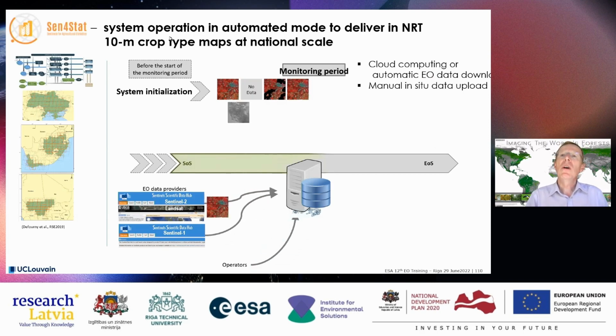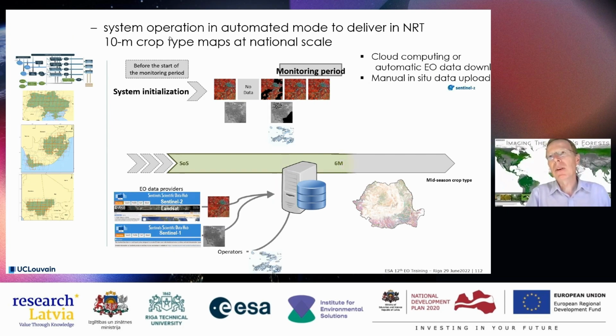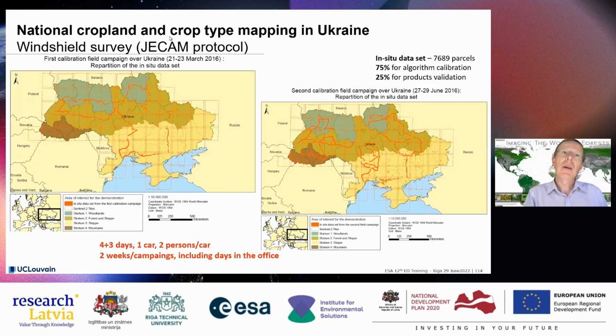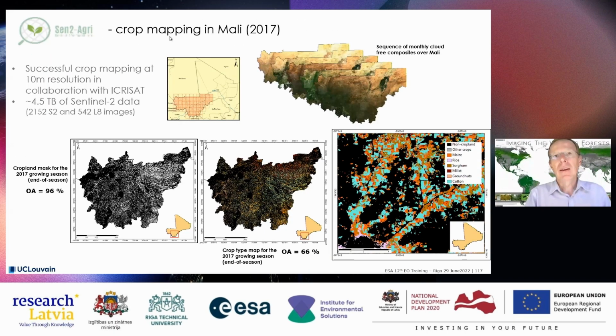When it comes to processing and you insert in situ data, then you can run from this open source nationwide crop type map. And this can be quite accurate if you have the declaration from the farmer to train your system. It can be also quite accurate if you have a large scale in situ data collection, as we did in 2016 in Ukraine. And this is the track over Ukraine. It took several weeks, of course, to collect the data, but then you have very nice information to process. And then I want to conclude.